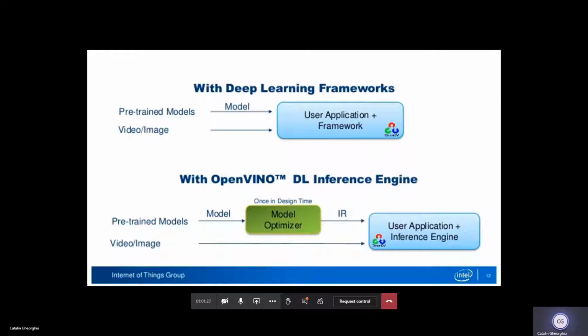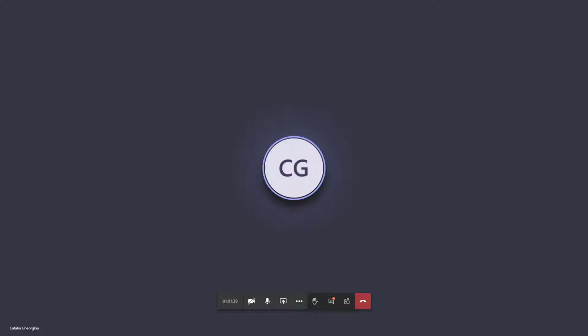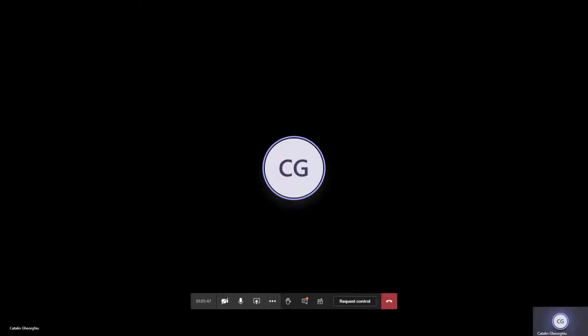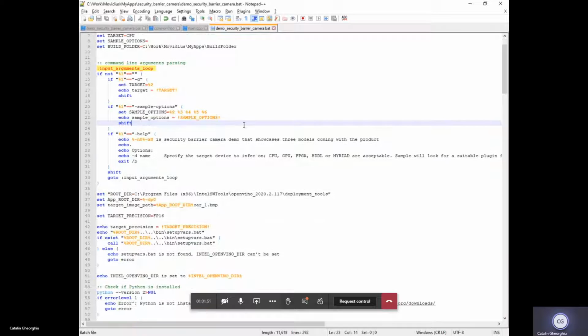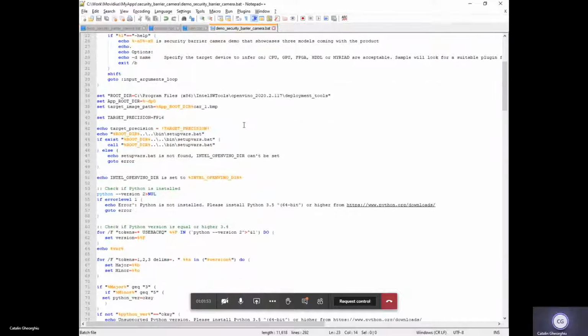So let me try to share something else. In fact, I believe I can. Let's see. What can I share? I'll share just on my... Let's see. So this is a batch file that runs an example.